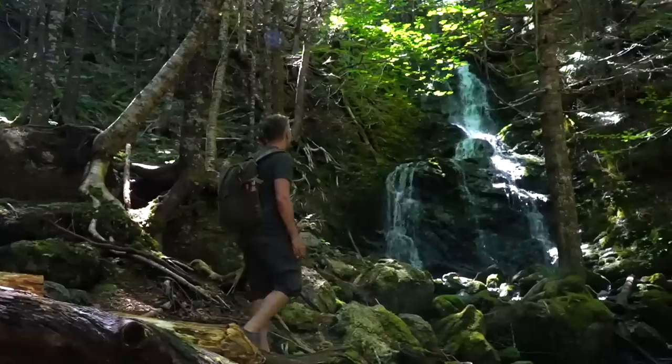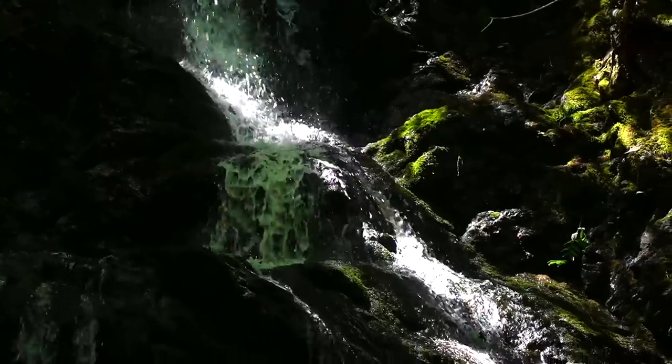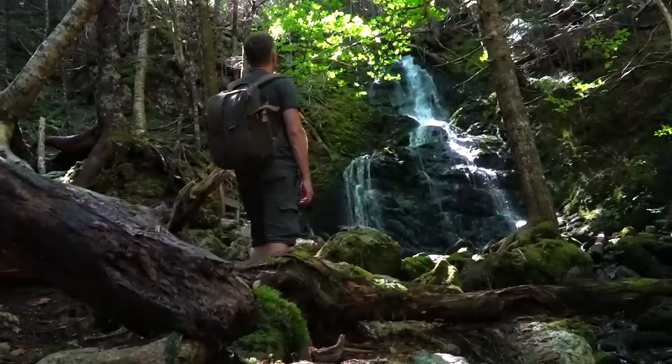All waterfalls are usually very pretty, that's why we really try to see them, but this one is special. It looks very mystic, like with the black rock and the sunshine going through on the water. And all the trees and the creek is very peaceful.